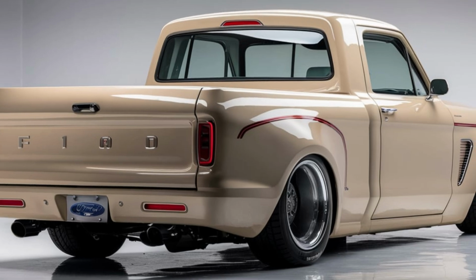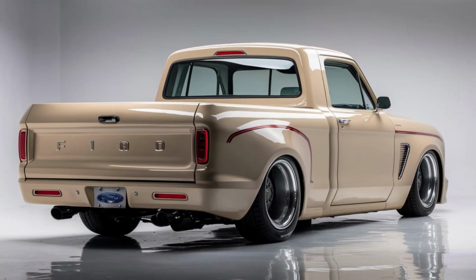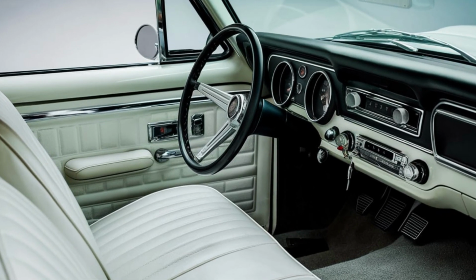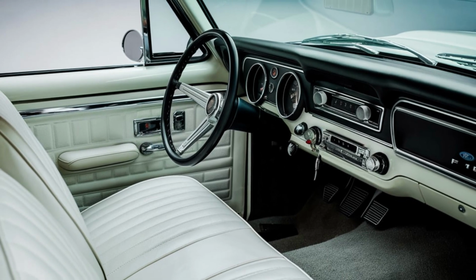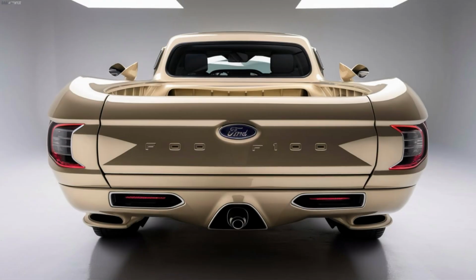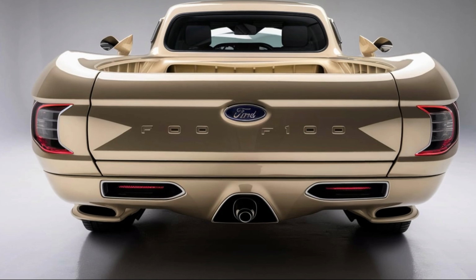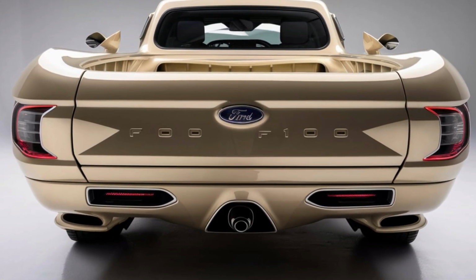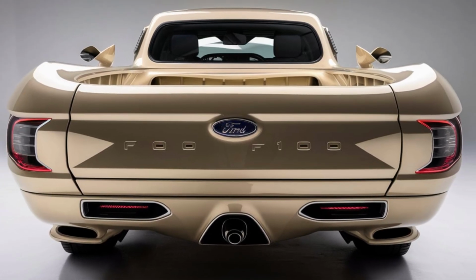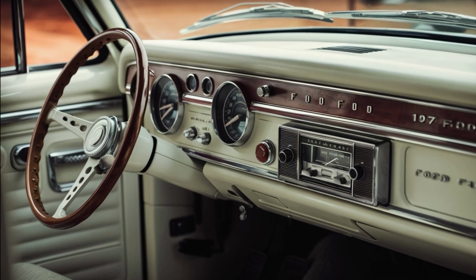Moving on to the 1980s, the F-100 continued to evolve. The 1980 model introduced a more aerodynamic design, with improved fuel efficiency and a more comfortable interior. The dashboard was updated with more modern controls, and the seats were more supportive. Under the hood, the F-100 offered a variety of engines, including the fuel-efficient 300 cubic inch inline-six and the powerful 460 cubic inch V8. Prices for the 1980 F-100 started at around $6,000, reflecting the advancements in technology and comfort.